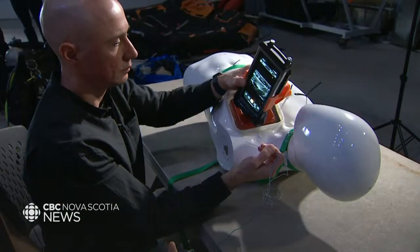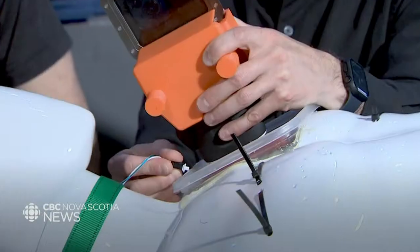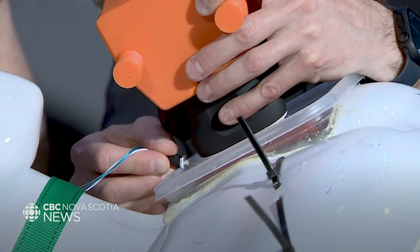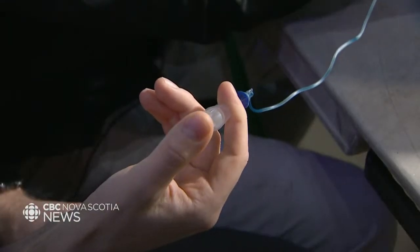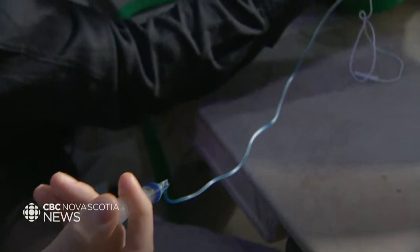So the equipment involved in this is an ultrasound, and then we use a small needle that is echogenic, which means that it's bright on ultrasound, and then place that and we inject what's a simulated local anesthetic. It's actually just dyed fluid to see where the needle is and whether it's accurate.